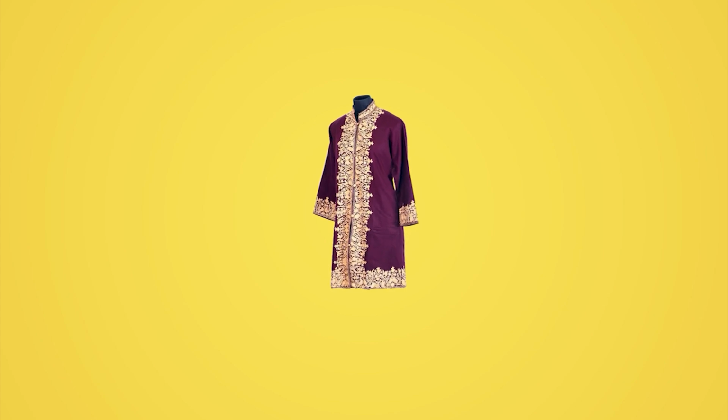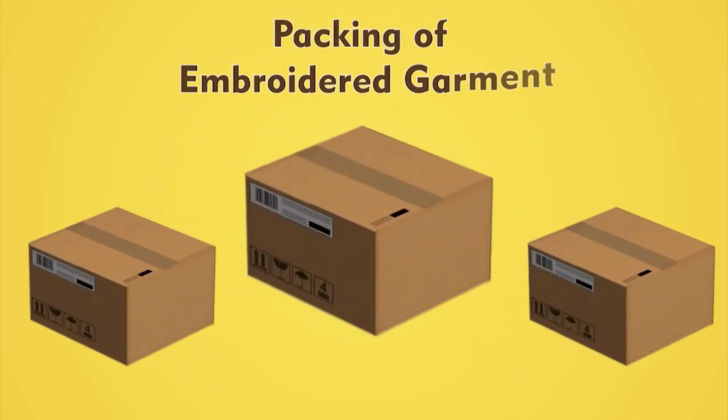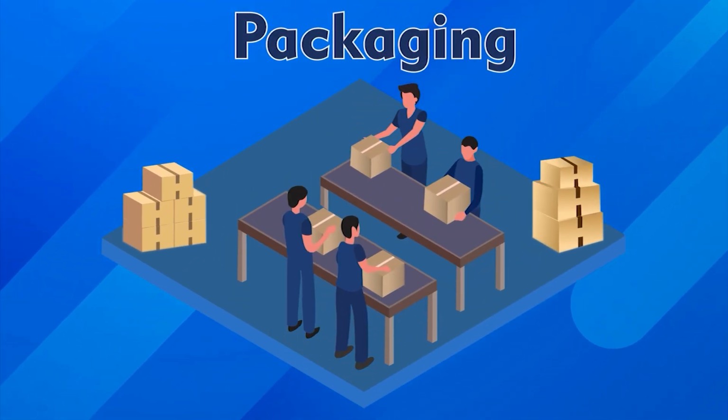Our topic for today is packing of embroidered garments or products. After finishing of an embroidered product or garment, it is sent for packing in the packing department before it is sent for actual sales. Packing is the last stage of product manufacturing. Packing serves different important functions. Let us know essential functions of packing.